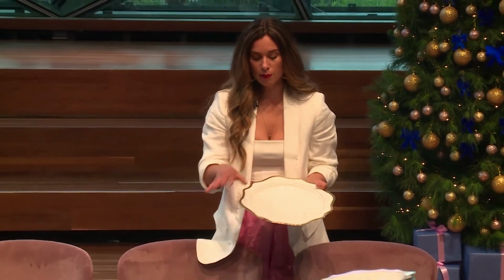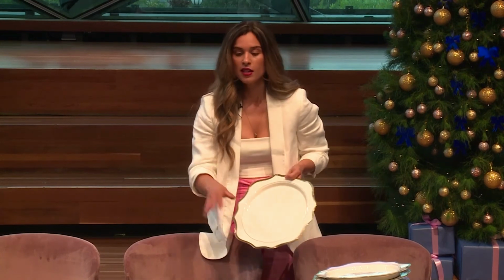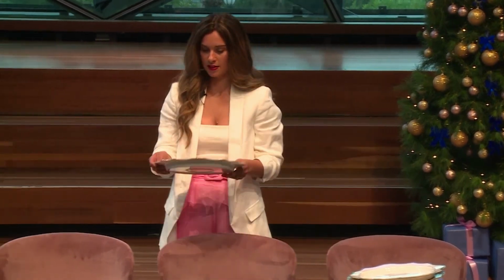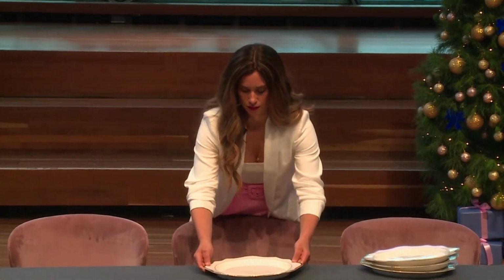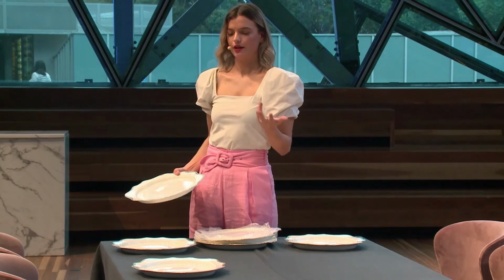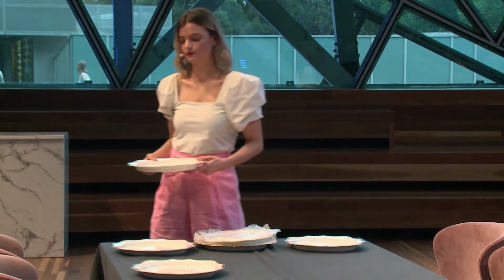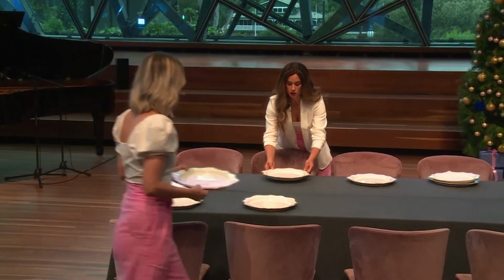So we are starting the setting with what's called a charger plate. This is your base plate that you put down, and basically this never gets cleared away. If you're at a venue and we set a charger plate for you, this will stay in the guest setting the whole time, doesn't it, Teagues? It definitely does. When your plates are taken away, it's still going to elevate the mood. It's still there, and it's still looking pretty and finished.